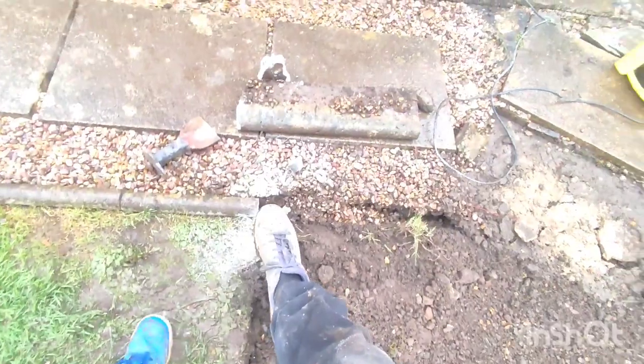In line with it now, yeah? So we can get our sleepers coming up to here, Joe. And then it's going to run straight across into the bar there. Yeah, look, straight across this line into the bar. And then it's going to run across like that then. And then we'll put new slabs in there then. There we go. Right then.